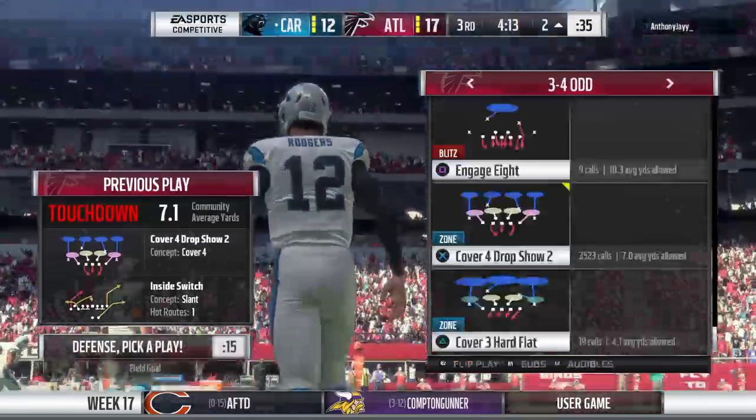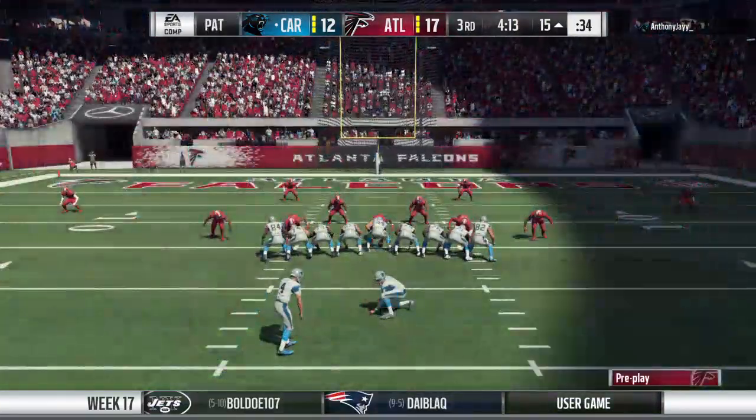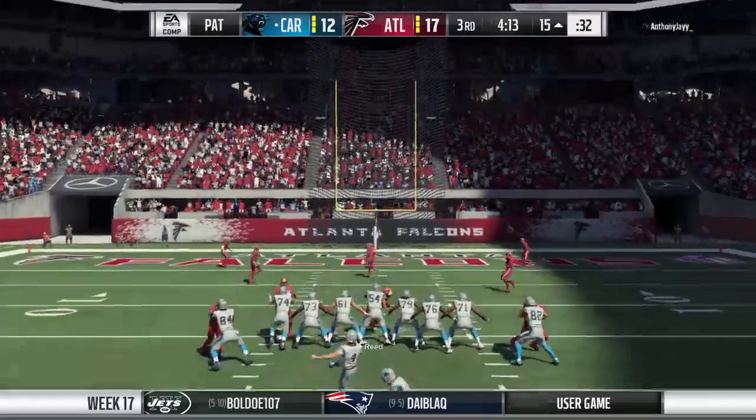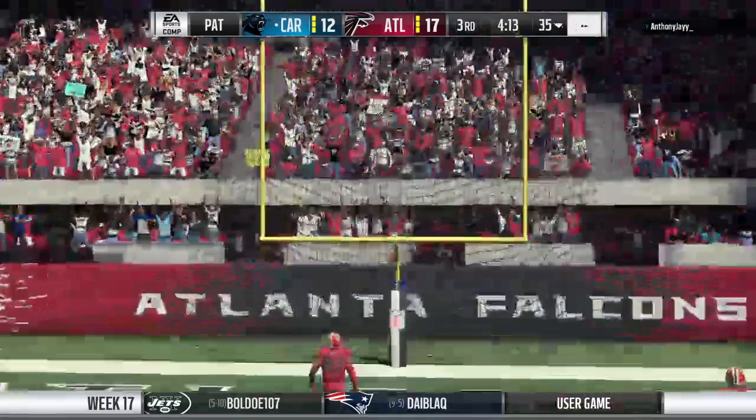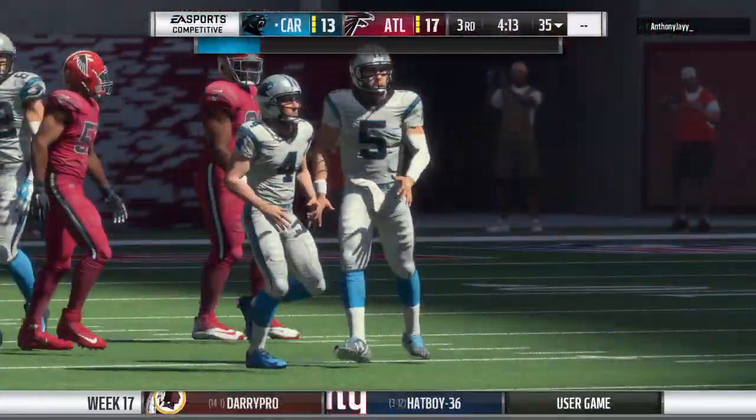Touchdown, Carolina. Robert Woods, his first touchdown on the year. And the Panthers have got it back to a one-score game. And he bangs it through and makes it a 17-13 ball game.